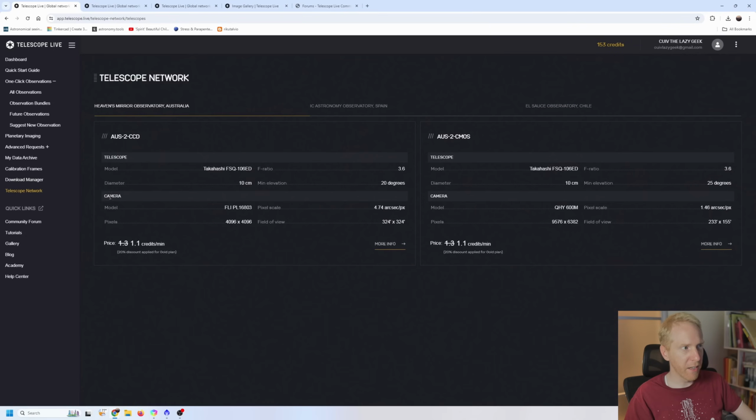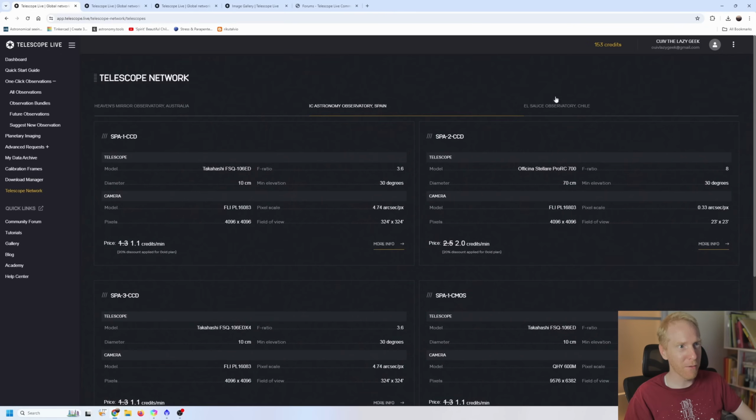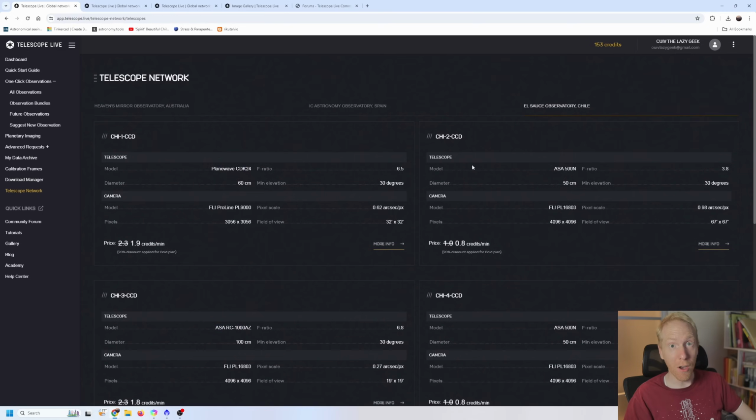So you can see all of the details of the telescopes. You have Takahashi's 106 paired with QHY 600M, or you even have CCD cameras as well, right? So that are available. Spain has the same thing, some Takahashi, some Oficina Stellare. You have still Takahashi and all sorts of good stuff. And then in Chile, you have some ESA telescopes, plane wave telescopes, and then some humble Nikon lenses, because why not? There are lots of optics and cameras that are available and that are taking images of the sky at very dark locations. And so that's where all of those observations come from.